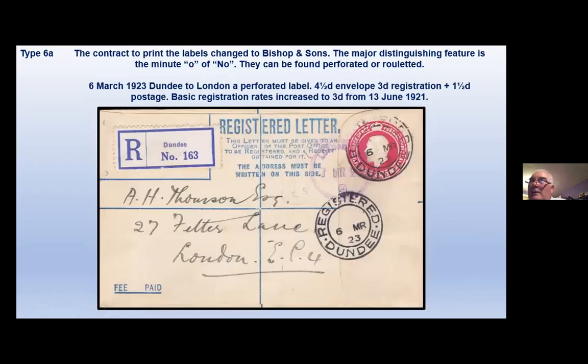Now, we changed to a different type of label, type 6. And at this time, the contract to print the labels changed to Bishop and Sons. And the major distinguishing feature of these labels here, because it kept the same kind of R, is this small O in the prefix. And these ones here, they can be found perforated or rouletted.